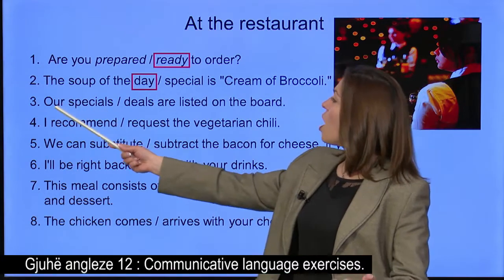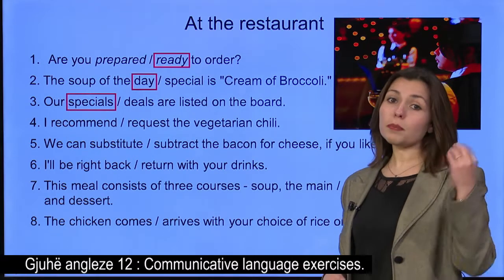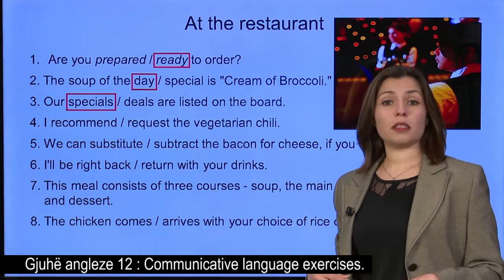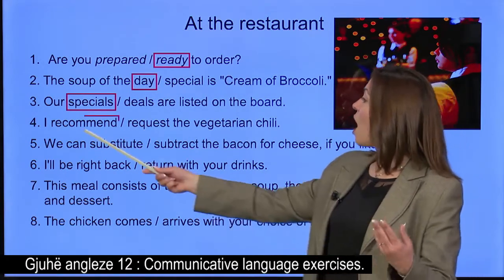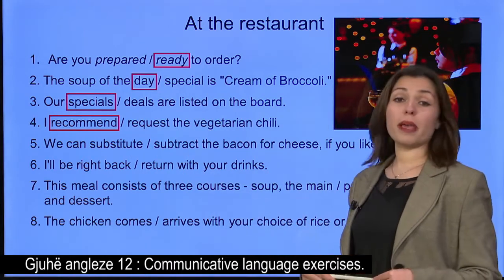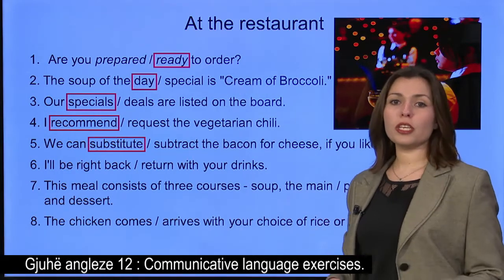Our specials or our deals are listed on the board. Our specials, of course. So every single restaurant has some specific dishes that represent this restaurant. I recommend the vegetarian chili or I request. The waiter, after being asked, might give a recommendation. So he says, I recommend the vegetarian chili. We can substitute the bacon for cheese or we can subtract the bacon. When we change one ingredient for another, we say that we can substitute this ingredient, so the bacon, for cheese if you would like so.